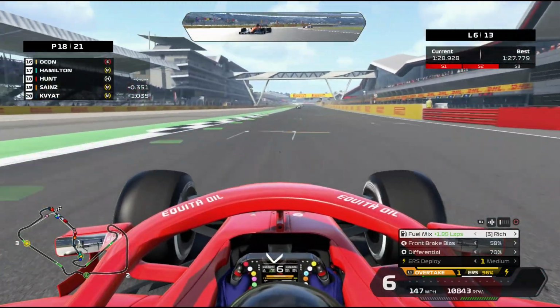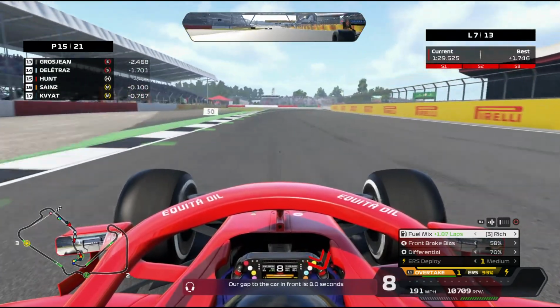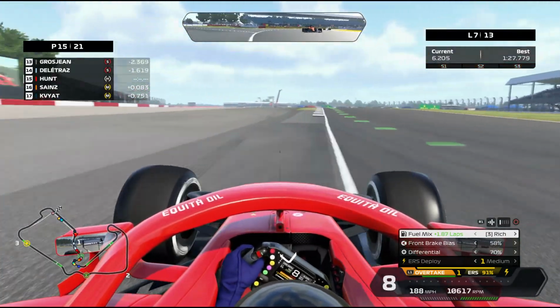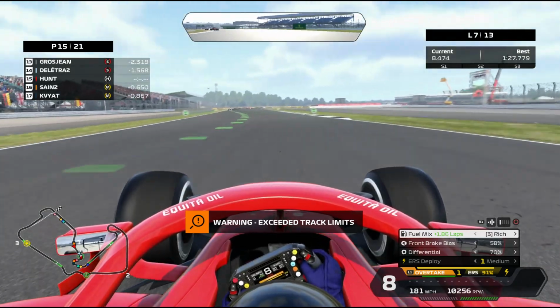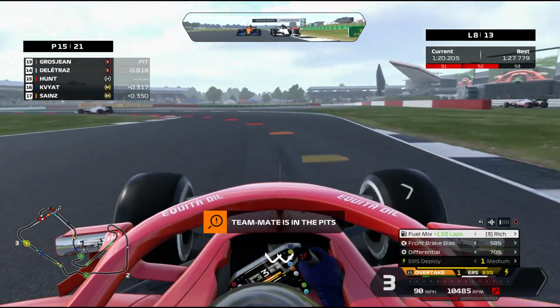But fortunately for us, some cars have started to come into the pits now. So we're up into 15th place at the moment as Carlos Sainz once again is trying to do a sneaky move down the inside. Oh! That was a warning for exceeding track limits there, but he was trying to avoid actually making contact with Carlos Sainz as we accelerate forward now.